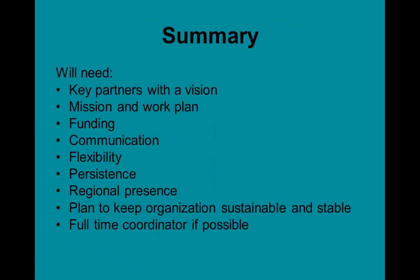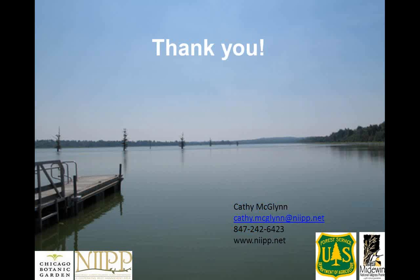So in summary, you'll need key partners with a vision, a mission, a work plan, funding, communication, very key, flexibility, persistence, regional presence, which you have to continue to work on, a plan to keep your organization sustainable and stable, as well as a full-time coordinator if possible. And that's all I have, but I'm happy to entertain any questions anyone might have.